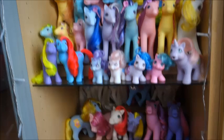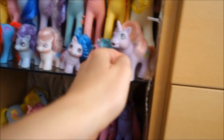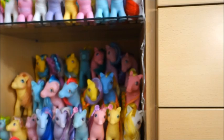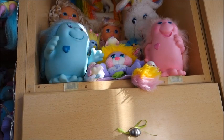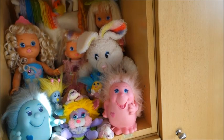If you are wondering why I have these cables here, that's because these are my lights that light up my toy shelves at night. I have them here, in this whole compartment with the ponies, and also at this bookcase shelf with the newer toys. Not yet in the middle because it was not quite long enough, and I actually want to have it here too because it looks really good at night. I will show it to you when it's a little bit darker, because right now it's super sunny outside, so it doesn't make sense to put it on.